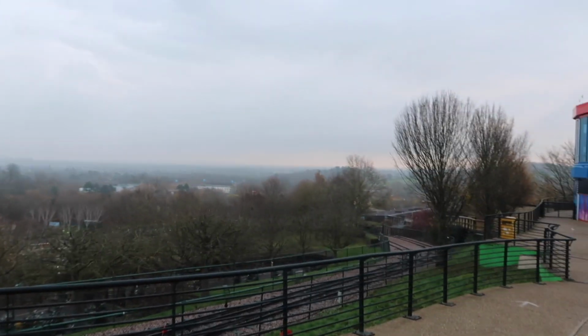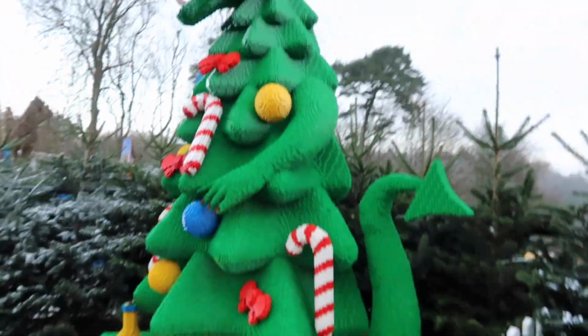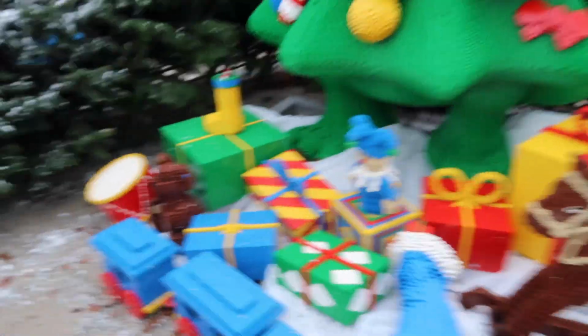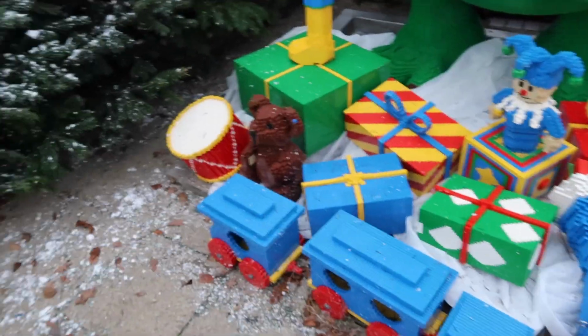Ooh, presents. Pretty foggy day today. The water rides aren't open, but hopefully we can see some cool stuff. And we got our Christmas dragon here with all the Christmas presents and a teddy bear. So we're going to wander around the park, fill in our Christmas passport.